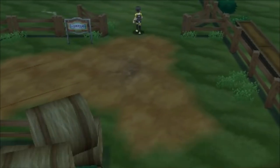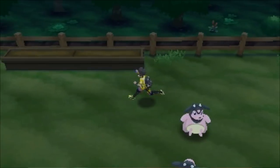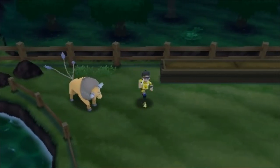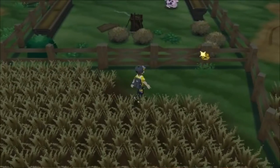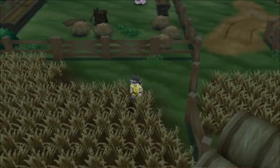And if we head into this first little gated area right here where all the Tauros are, we'll go behind this Tauros, and right there in the water is another sticker. Again, this sticker will be one like the one in the hotel. You will need Lana's fishing pole, and that will be our 37th sticker. And then right out and around the corner here to the right is our next sticker, sticker number 38.